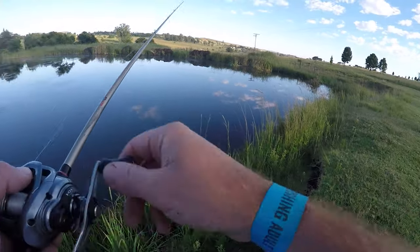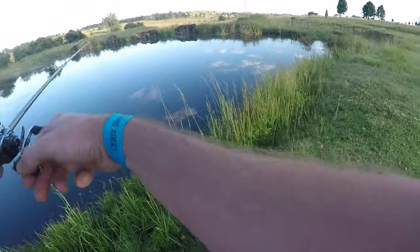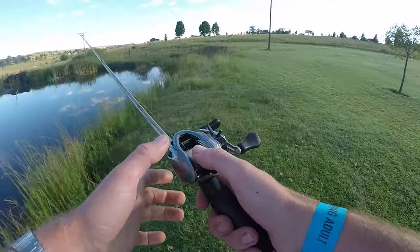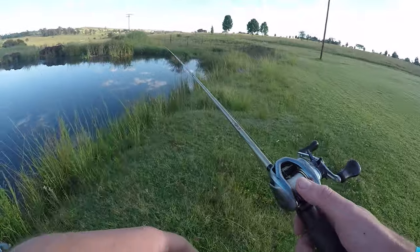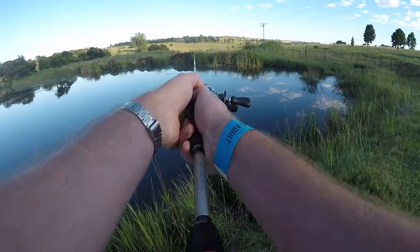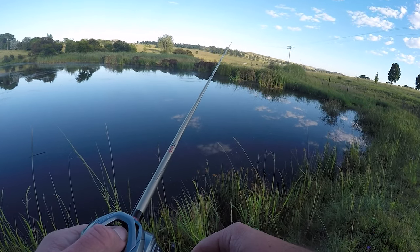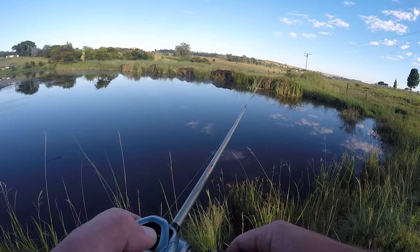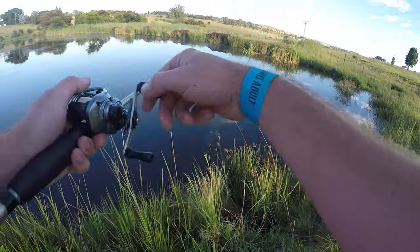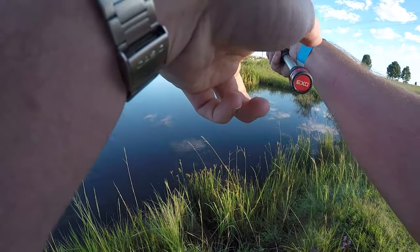Where's the sun at? Like, I need to dry here. It's only 7 o'clock and I've already caught three, which is bloody awesome. I think anything weedless here will do well.